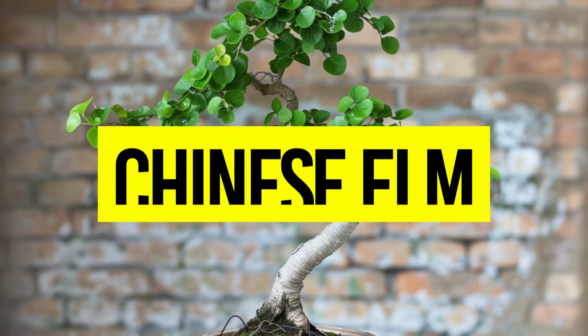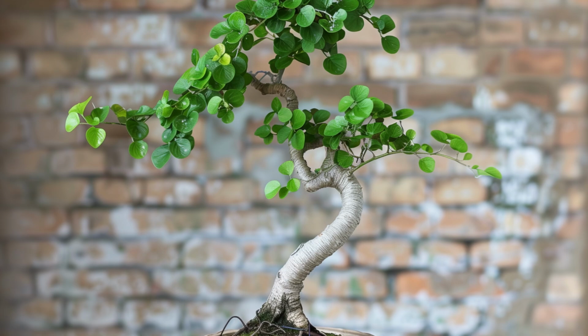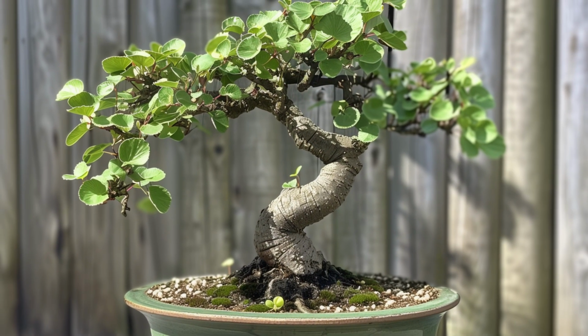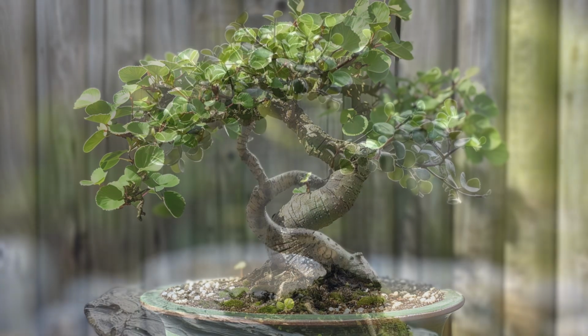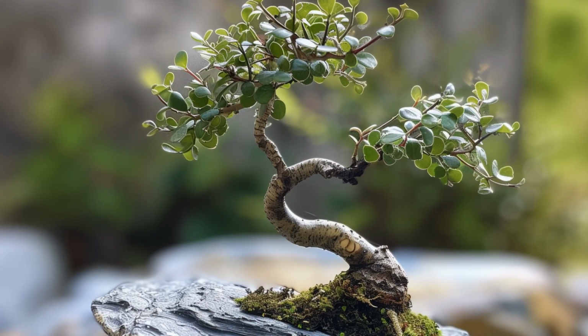Tree number 2. Chinese elm, a classic choice. The Chinese elm is known for its small leaves and fast growth. It adapts well to different environments, making it great for both indoor and outdoor bonsai care. Regular pruning keeps it neat and encourages new growth.